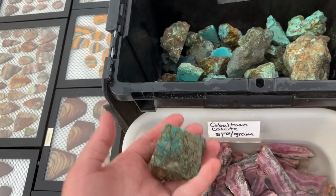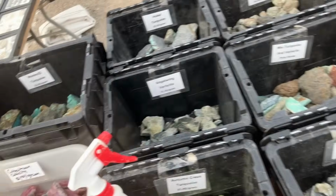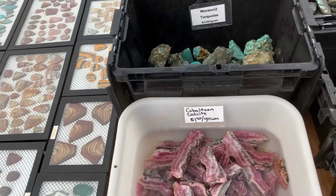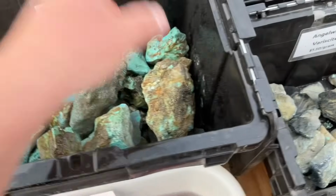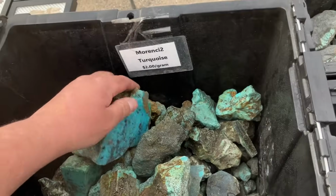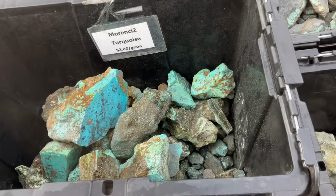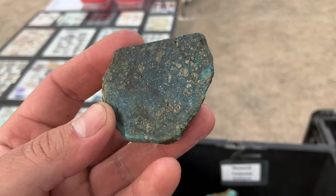Probably 200, 300 grams, so $400 to $600. Of course he would do you a deal. There's a nice big one in there I want to look at. Boom. Oh, we already were looking at it. The perfect amount of pyrite.